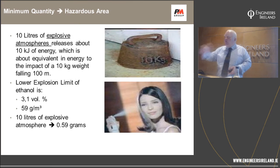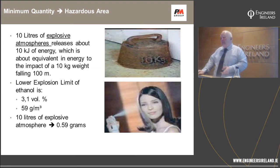So I came across this in a Swiss guidance, and I actually have to do the sums myself from scratch. I'd be too lazy to do it. But basically, what's the energy release when 10 litres of explosive atmosphere goes bang? And they say it's about 10 kilojoules of energy, which is the same as if a 10 kilogram weight fell 100 metres and hit you. And I wouldn't like that. I wouldn't like that at all.